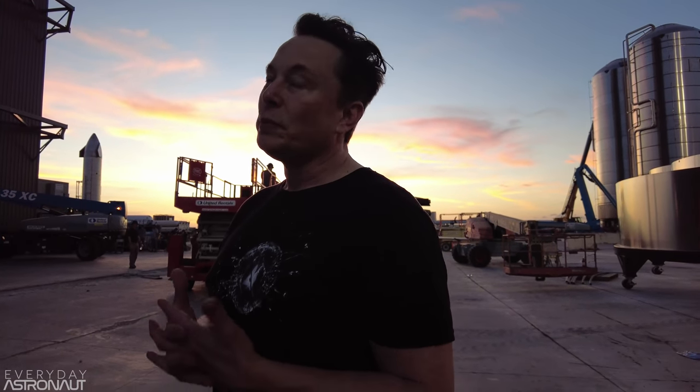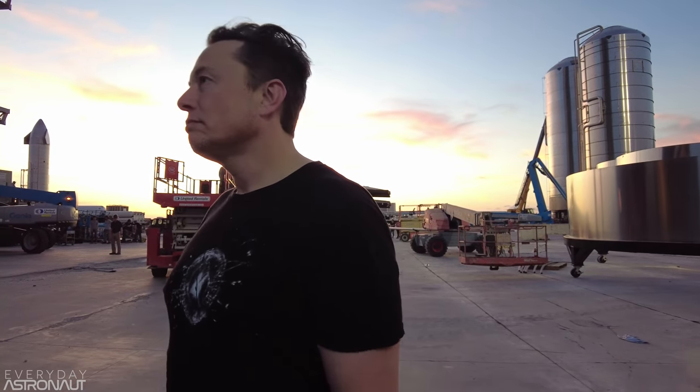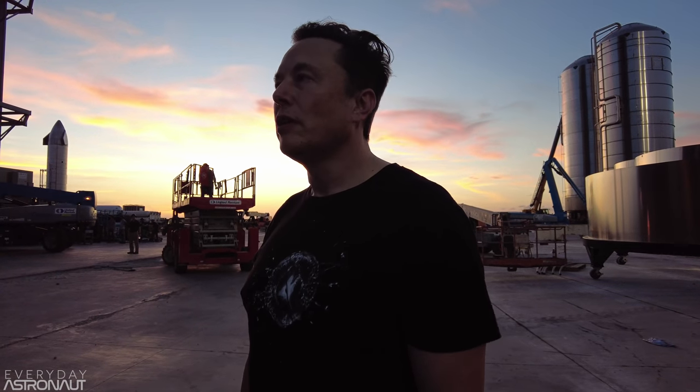But we spend so much effort getting a ton out of engines. That's sort of, whatever, like 130 kilograms per engine. 120-ish.